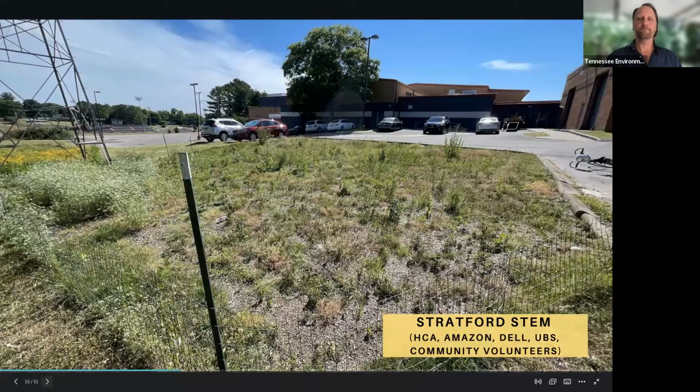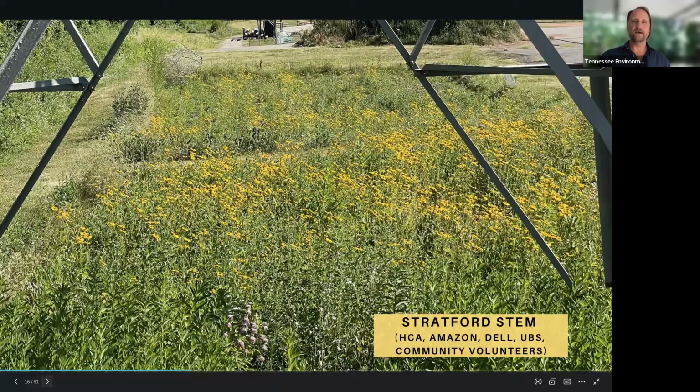It's getting longer. But this is the garden yesterday. I took this photo yesterday. And so the flowers are growing. It looks a bit wild, but that's what a habitat looks like, especially at first. And this is just next to that garden, the long view under the power lines of Tennessee Valley Authority, the TVA power lines. We want to see these habitats go on as far as the eye can see, but this is all at the Stratford STEM campus, high school in East Nashville.